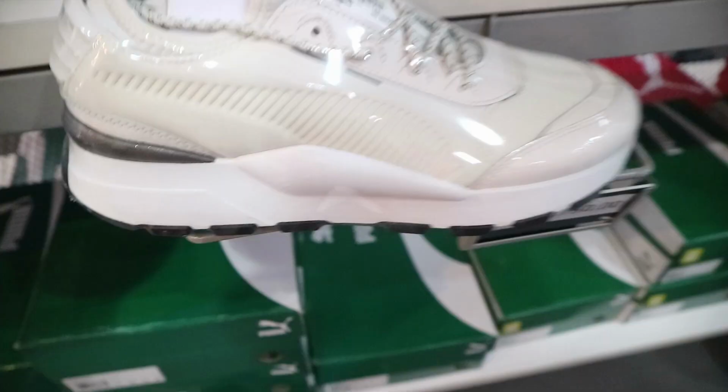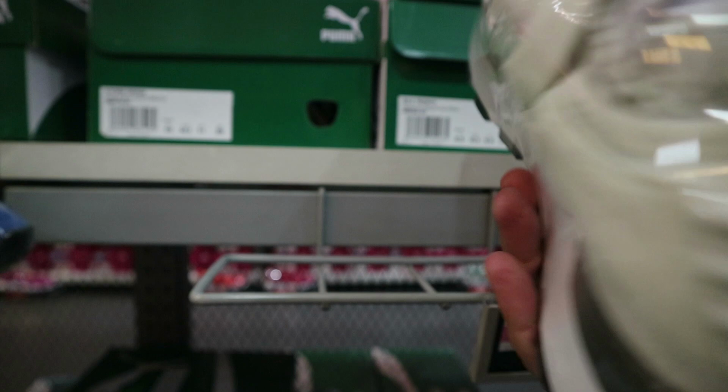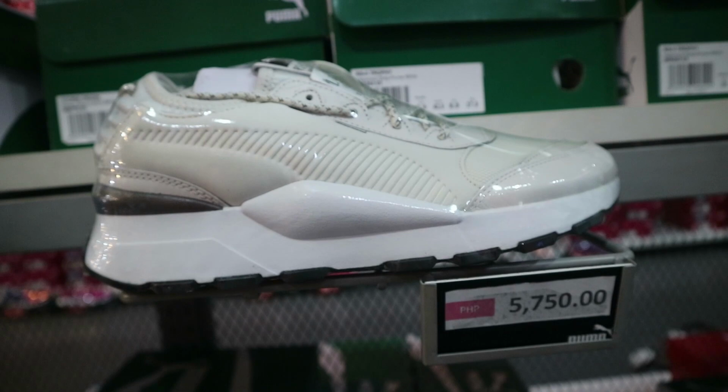Now moving here, we have the RSO. Alright, RSO Trophy. This one is primarily a white sneaker or an off-white sneaker. And actually, curious din ako sa RSO na to eh. I'm not sure kung ito yung nauna sa RSX or ito yung sumunod sa RSX. And I would think na mostly this one is gonna be as comfortable as the RSX. It only comes in white. Wala akong ibang makitang colorway. Meron ba? Wala.